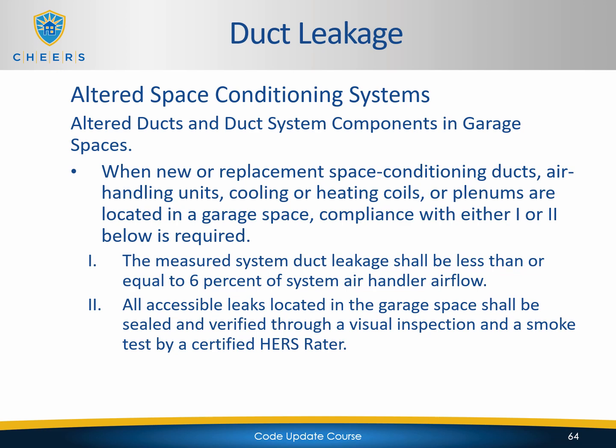So what they're trying to do is keep a good separation between the living space and the garage space, where there are going to be additional contaminants that we don't want to allow to get into the home itself.